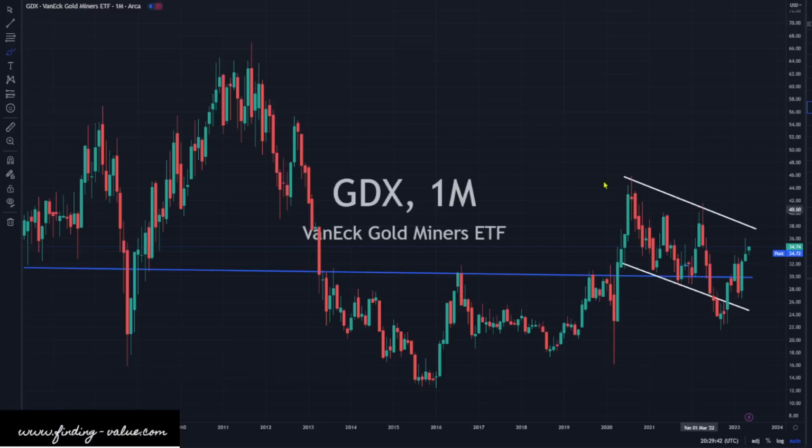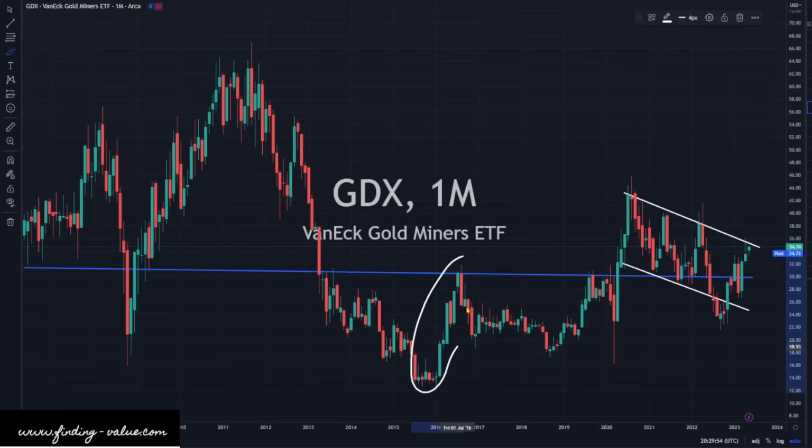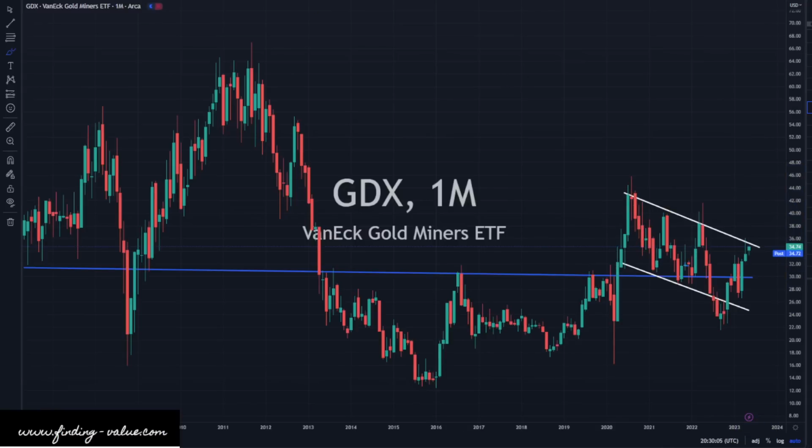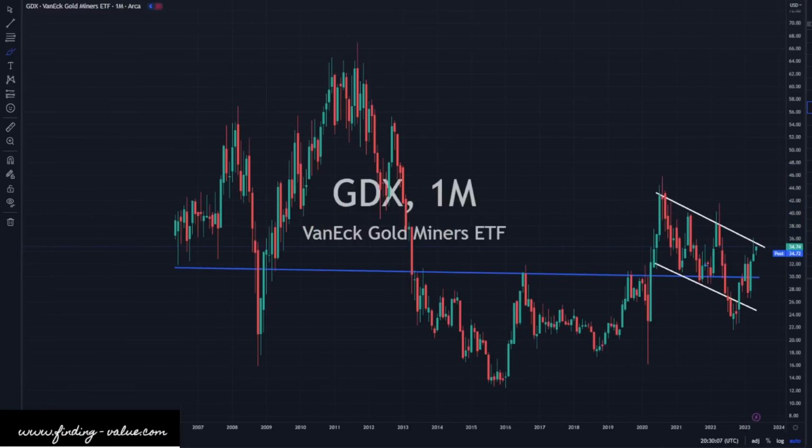Now, we haven't broken. I could probably pull this down a little bit here, kind of on the closing prices. But we're real close to a breakout here of this flag pattern. And if you look, we've got large buying pressure, small selling pressure. Large buying pressure, smaller selling pressure. That's the stair-step pattern that I look for before a big move to the upside. So it looks fantastic, guys.